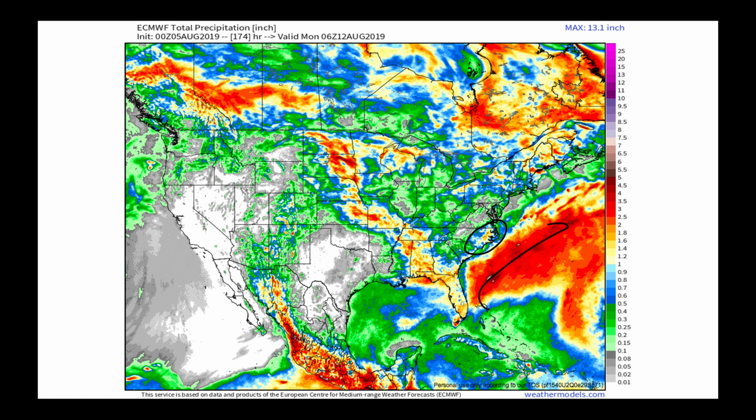Meanwhile, a lot going on just offshore here. But again, these aren't tropical systems. In other words, they're not tropical depressions or storms, but tropical disturbances that are staying pretty well offshore.